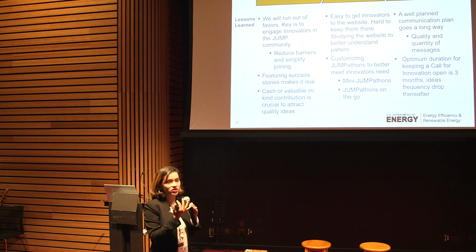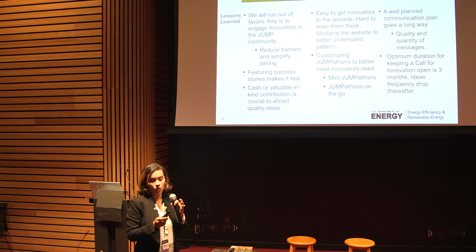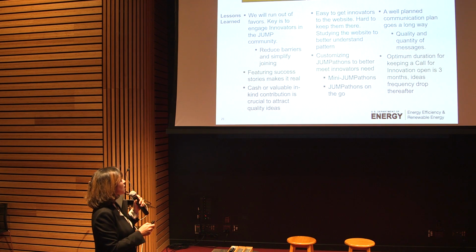In general, the quality of the submissions was super, super affected by the fact that there was not a cash award. There was not a hook there. So going forward, if an industry partner cannot provide a cash award, we will simply not work with them. Clear cut.